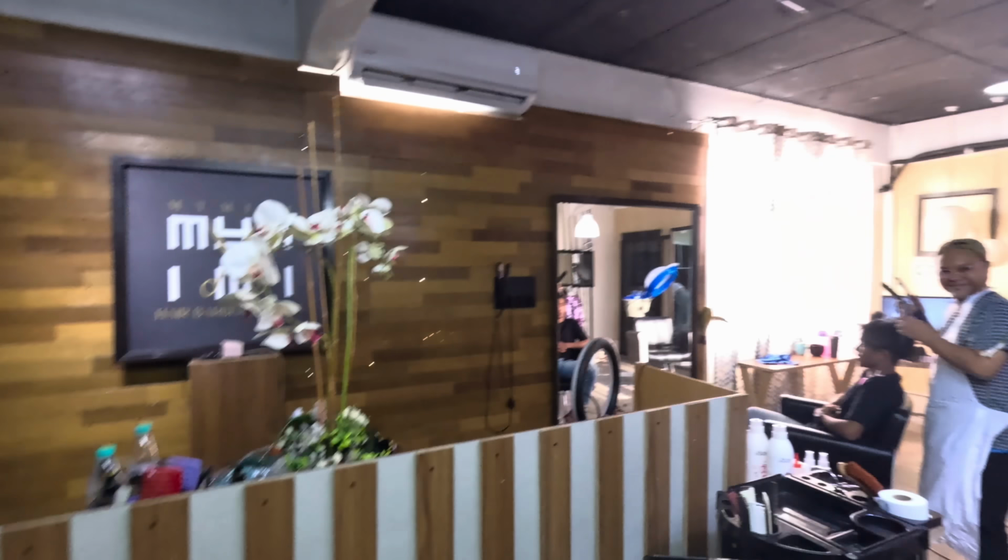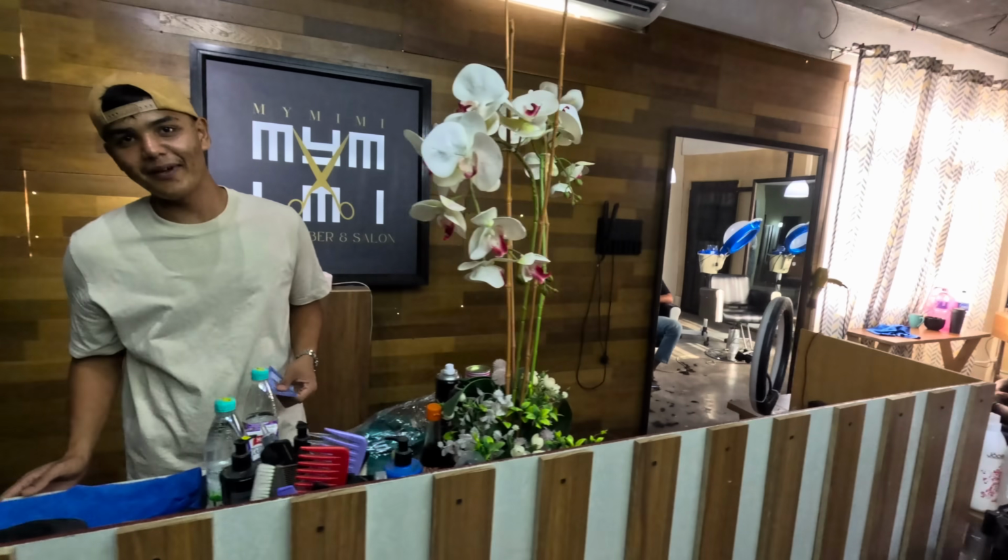Got a haircut. This is the finalized cut. I thought it was like 50 ringgit. Actually, it's not 50 ringgit, it's 15 ringgit, so it's really, really cheap. What's the name of the barber shop again? My Mimi hair. My Mimi. Yes. My Mimi. Nice one, guys. Thank you so much. Golden. Let's get back to the vlog.